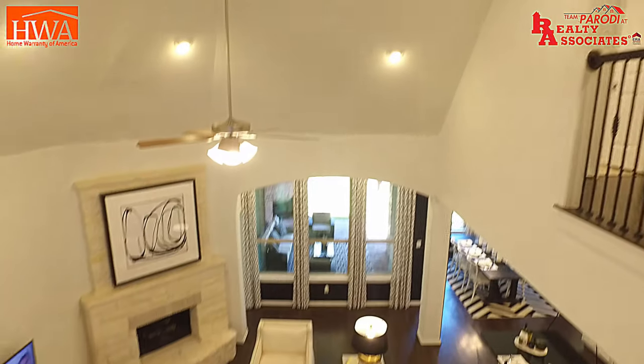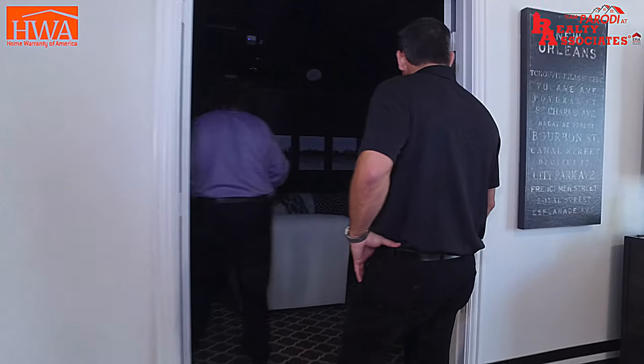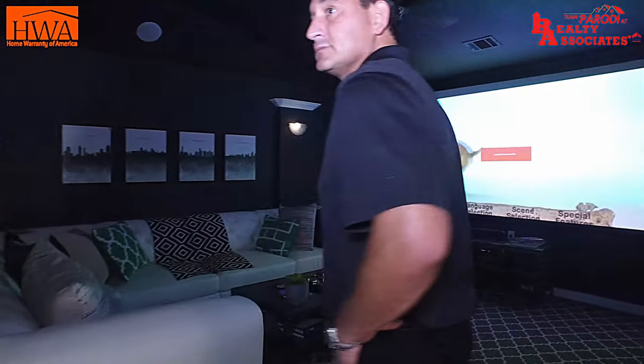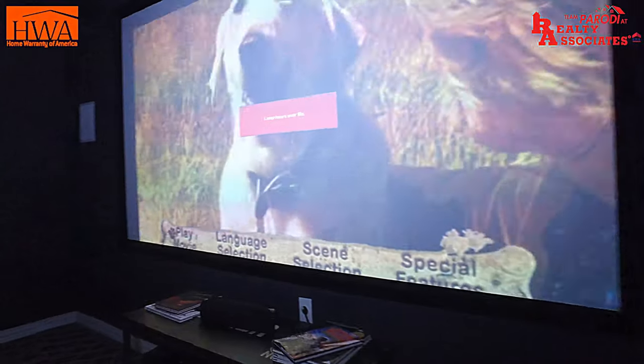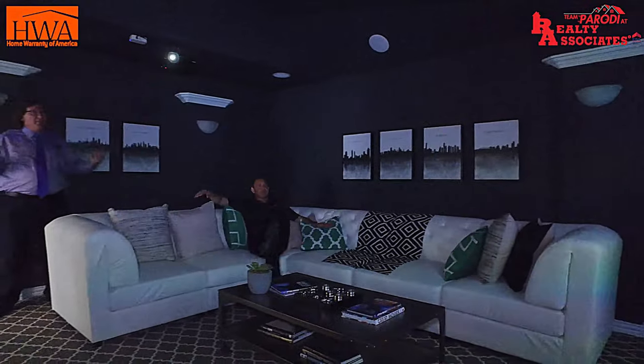So again, you've got the overlook into the family room, another overlook into the hall, and then your kids or husbands will fall in love with this area over here. The media room, a great place for playing games, watching movies, watching the game, anything you want to do. We put the dark paint in here. This is what I'm talking about. All the ambient light out, so when you're watching movies.